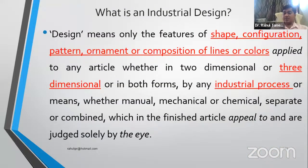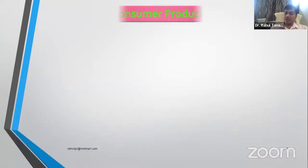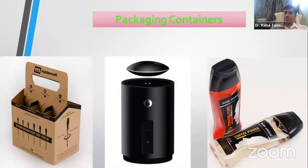Industrial designs. Industrial designs are basically granted for ornamental feature, aesthetic feature. कोई चीज बाहर से कैसे दिखाई दे रही है उसके aesthetic feature को हम industrial design के थ्रू protect कर सकते हैं. Maybe any shape, configuration, any outer appearance of an article. So these all are the examples of the industrial design. Even you can protect any type of packaging container.